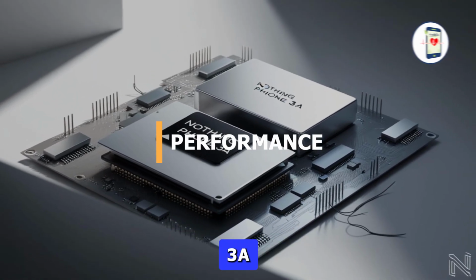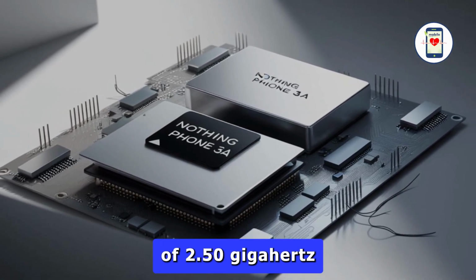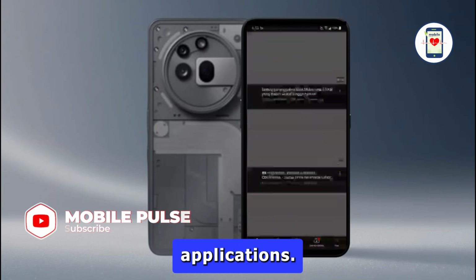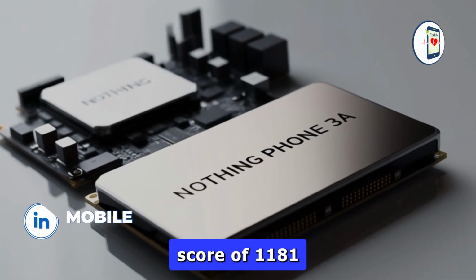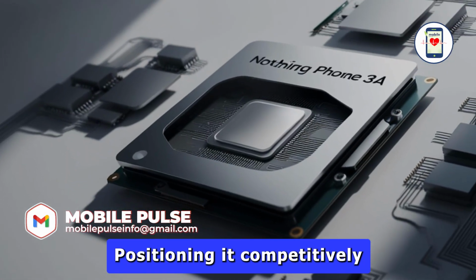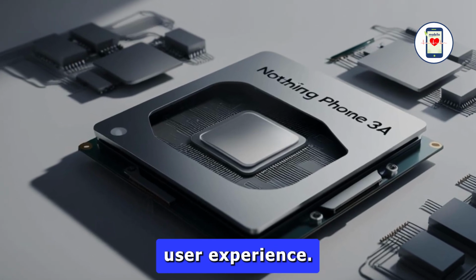The Nothing Phone 3A is powered by the Snapdragon 7s Gen 3 chipset, an octa-core processor with a maximum frequency of 2.50 GHz, paired with the Adreno 810 GPU. This configuration ensures efficient performance for multitasking and daily applications. In benchmark tests, the Phone 3A achieved a single-core score of 1,181 and a multi-core score of 3,302 in Geekbench 6.4.0 for Android, positioning it competitively within the mid-range smartphone market. The device comes equipped with 12 GB of RAM, facilitating smooth operation and responsive user experience.